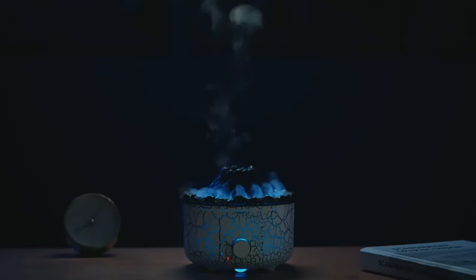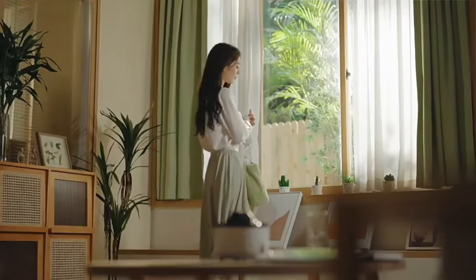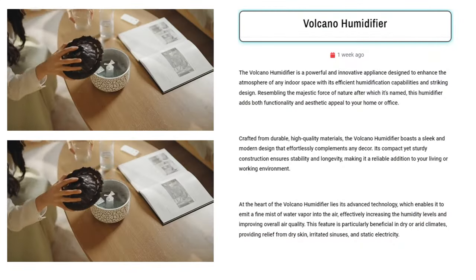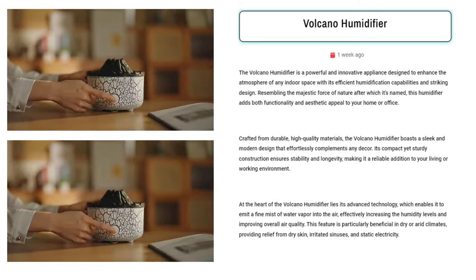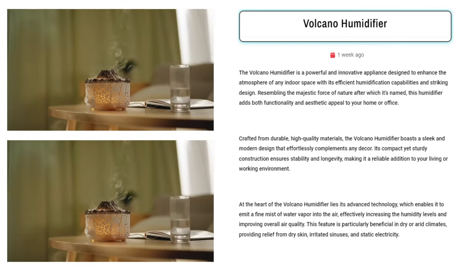Our next product is the Volcano Humidifier. Sell this innovative Volcano Humidifier to transform your living or working space into a tranquil oasis of comfort and style. Targeted Facebook ad audiences include individuals residing in dry climates, those seeking relief from dry skin and irritated sinuses, and those looking to enhance their home or office ambiance.